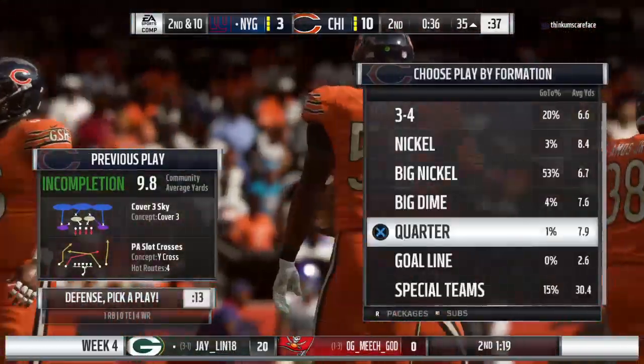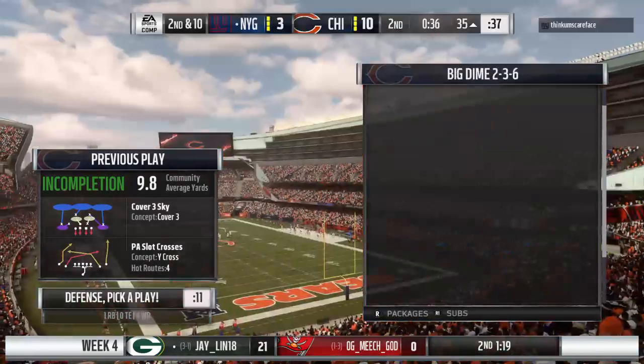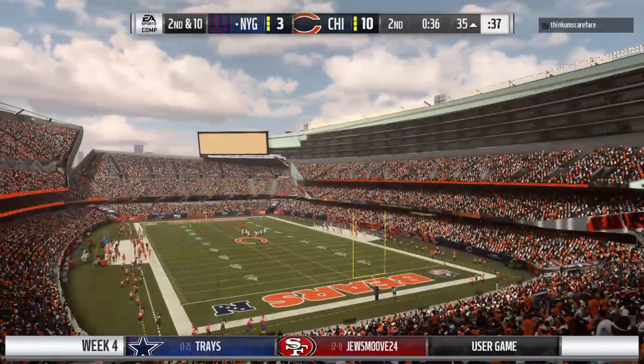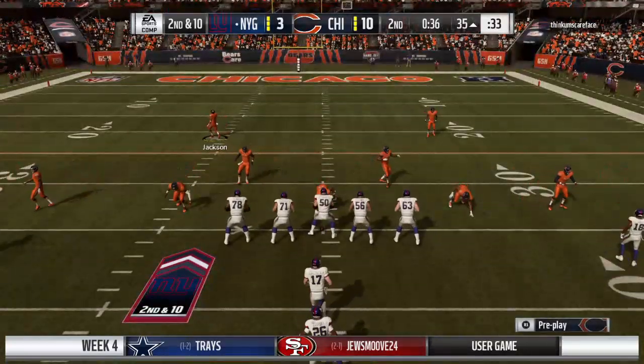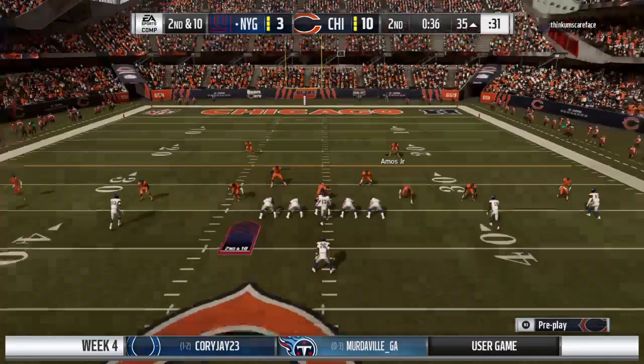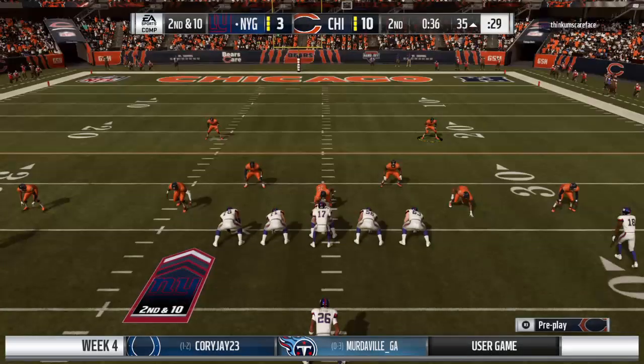You've always been very good about checking my math. Am I correct? That's the first time that it's been incomplete when they've thrown it to him? Yes, he had caught every other ball coming his way. So they feel like they've got something really good going there, and they're going to continue to go there until the defense makes an adjustment and takes it away.